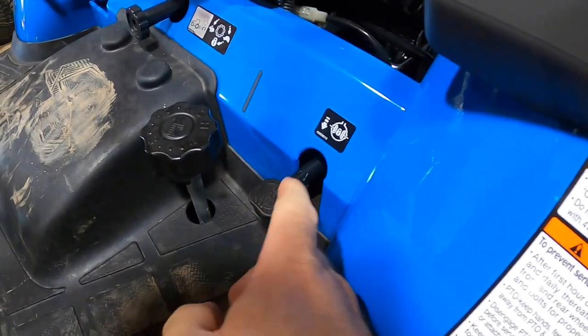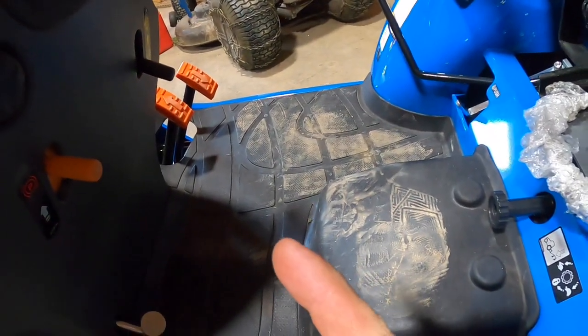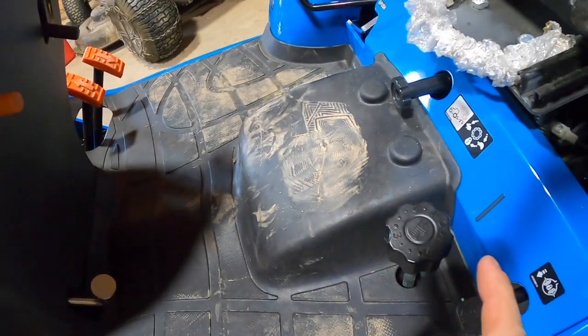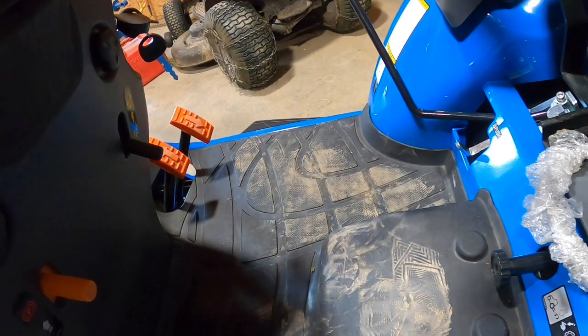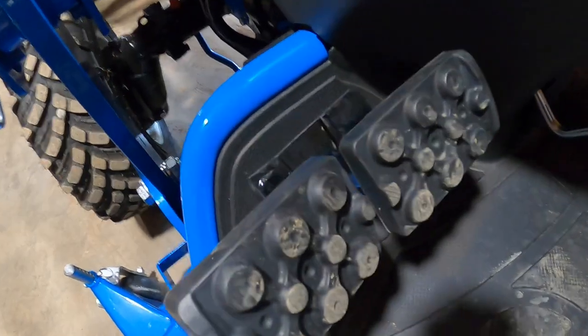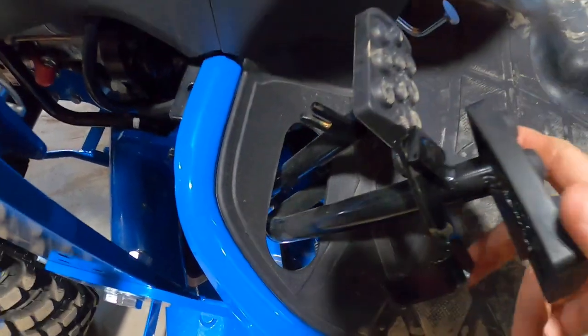And then this is your differential lock, which is obviously on the other side from your forward and reverse pedals. That way you can put one foot on this and on your forward or reverse pedals with the other one. And then your brakes, which this comes out and you can run your brakes individually.